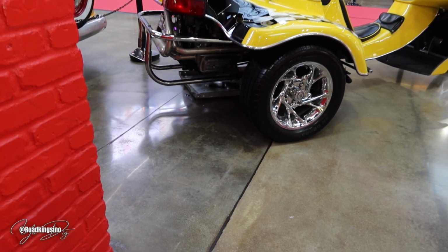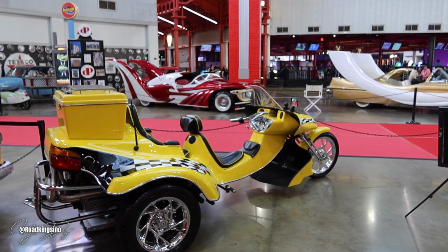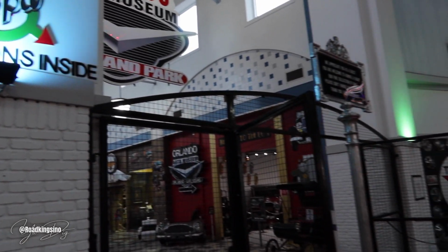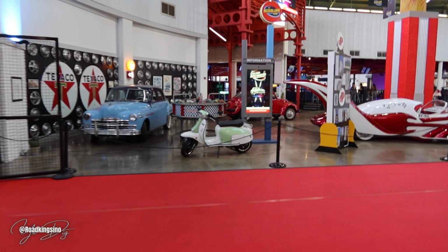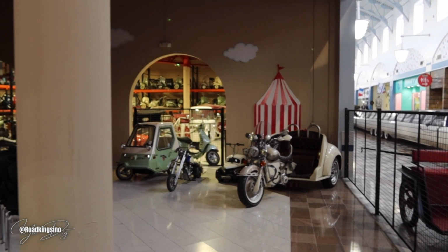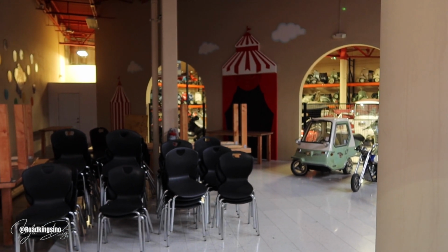See that drip pan right there? That's what comes with the ownership of these older vehicles, man, when they're not top notch or A1. Especially if you actually have fluids in them and are turning them over and driving them. Clean one right over there. You guys see back there? All Vespas, all on those shelves.